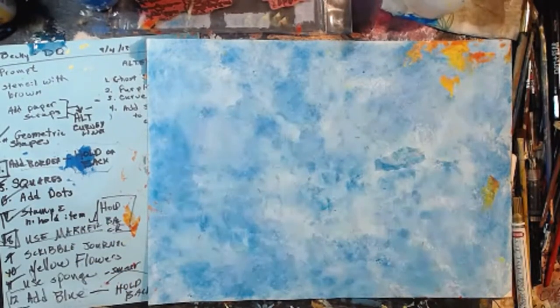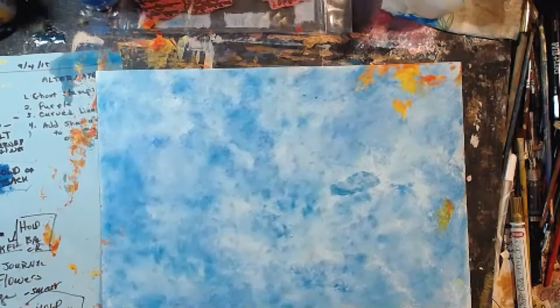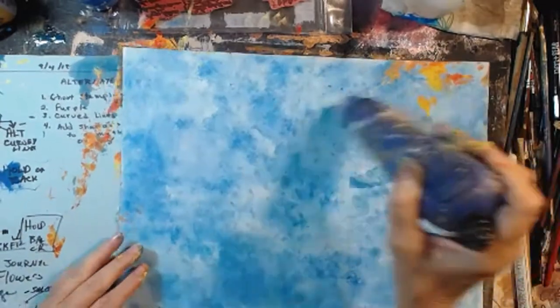Now, let's give this a good dry. I've got my earbuds out, so I don't know what Aunt Beck is saying. Let's hear what she's saying here. So my 12 is on the back, and I got add border and use marker. And I'll usually use the marker to add the messy. Let's get this good dry.